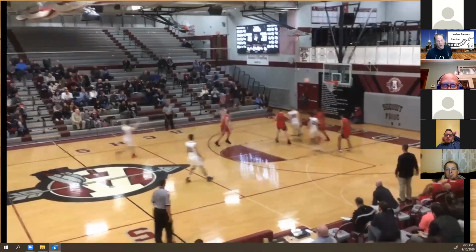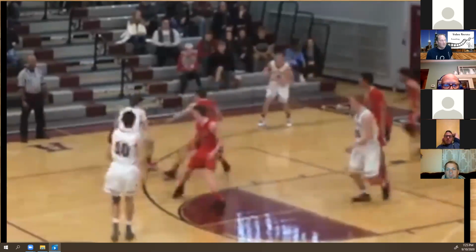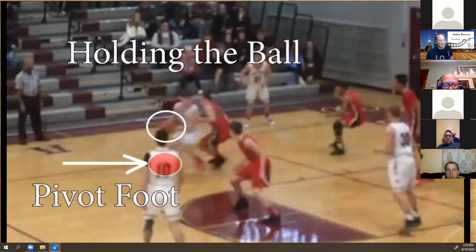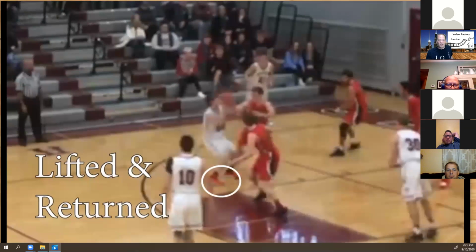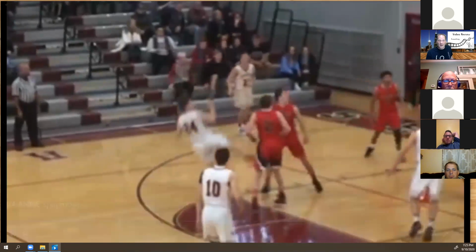This one also, there's no call. Was it legal or not legal? Most of these spin moves that these players do, at least at the high school level, are illegal. Most of them, because they start on their back foot when they hold the ball, and then they pivot over and they step back.